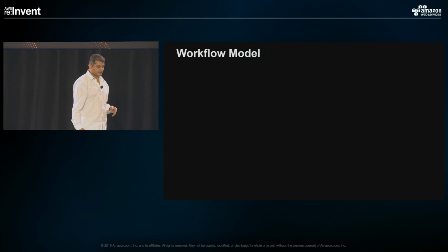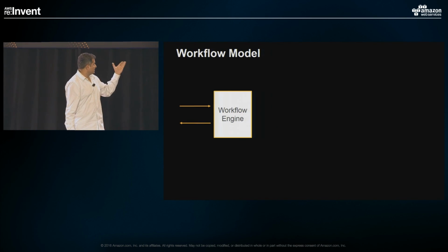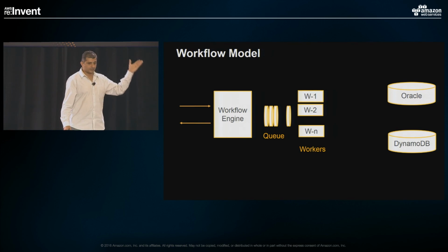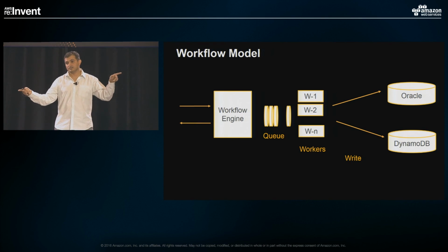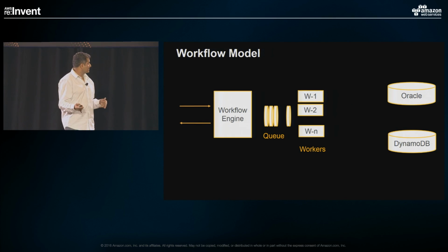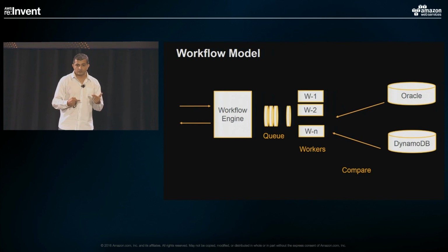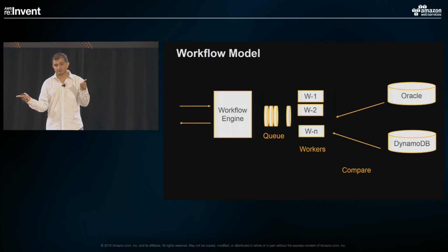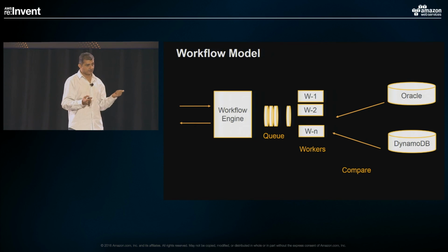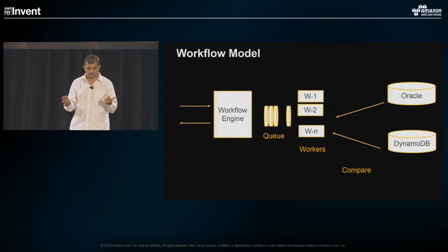First one, workflow. A client writes to the workflow engine. The workflow engine puts it into the queue. Then we have workers, and the workers take the responsibility of writing to the databases. And then we read from both of them to make sure that the data being written to both of them is the same. And once we confirm that both the data and the entities are the same, we say it is successful. So this is our workflow model.